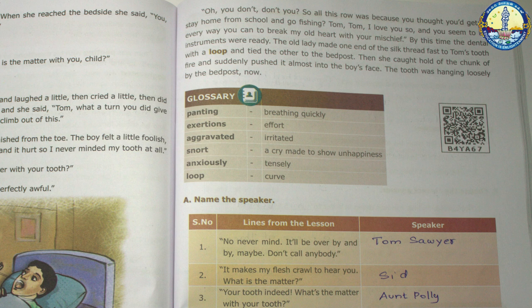Old Aunt Polly loved mischievous Tom. Though he tries to break her heart often, she pulled the tooth in a crude way and relieved his toothache by using a silk thread as a loop, tying it to the bedside. Then she caught hold of the chunk of fire and suddenly pushed it almost to the boy's face. Now we have learnt a small snippet from The Adventures of Tom Sawyer by Mark Twain.